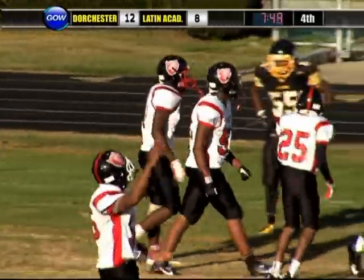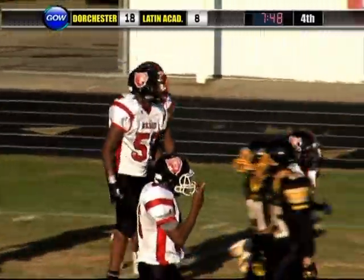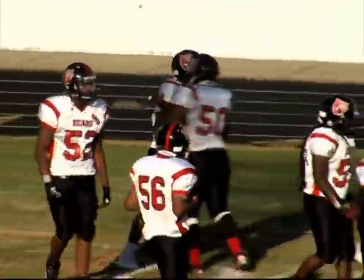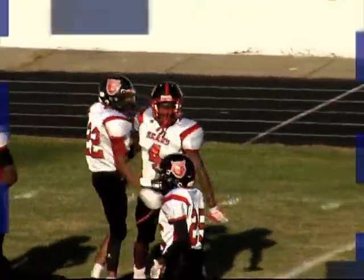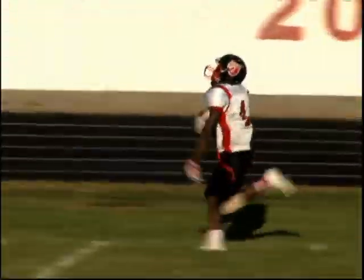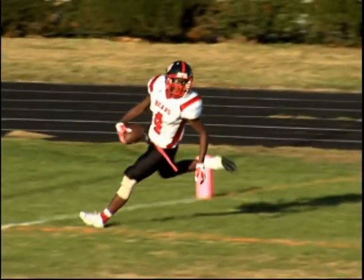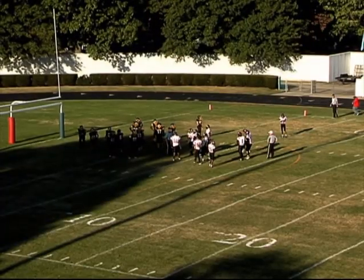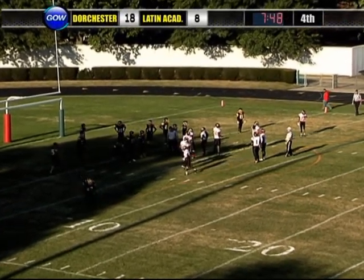That's why you call timeouts, right? I mean, it's one of those things where, like I said, it would have been a calculated risk to take from scrimmage. So you have Campbell in the short formation, and you just watch him spread it out, stretch out and use that speed to give Dorchester now a 10-point lead on a 69-yard fake punt.